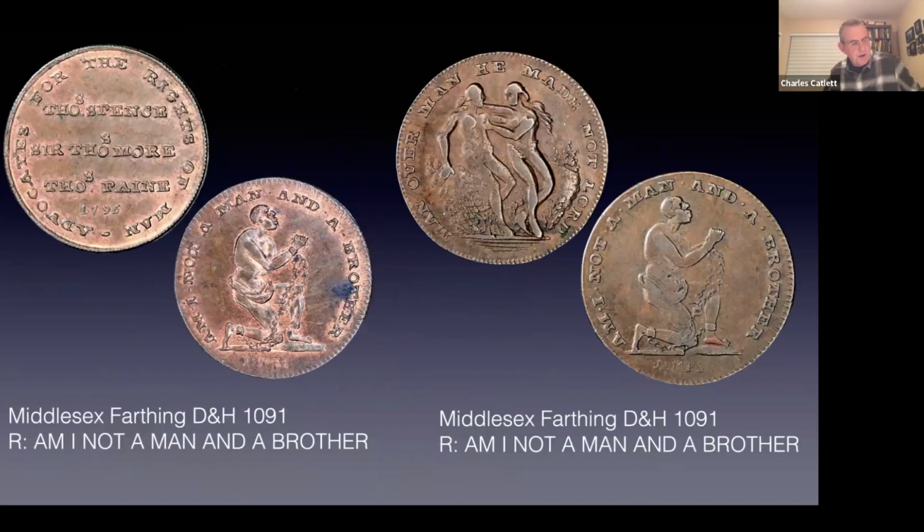So these two are farthings, and they have familiar obverses, the three advocates, and here's Adam and Eve. But the reverse features an abolitionist image of a kneeling black slave in chains with clasped hands and the motto, "Am I not a man and a brother?" This design was by Spence's friend Thomas Buick, who also produced his counterstamp punches. It was done for the Society for Effecting the Abolition of the Slave Trade, founded in 1787 by Thomas Clarkson and Granville Sharp.